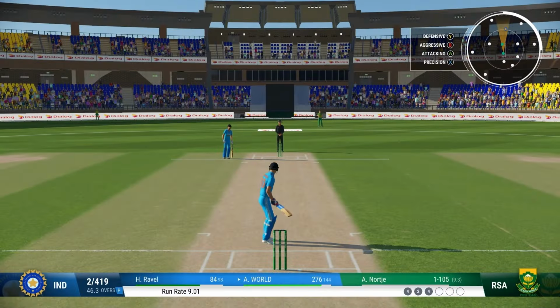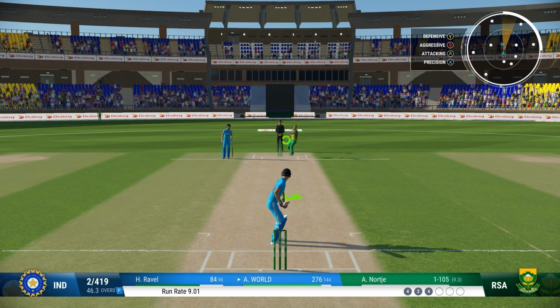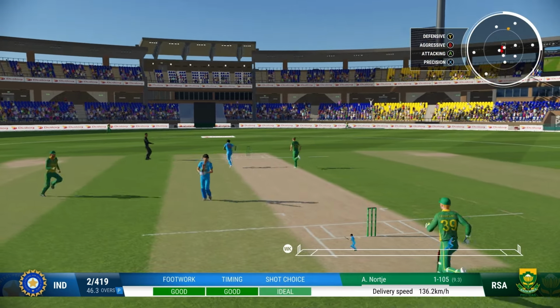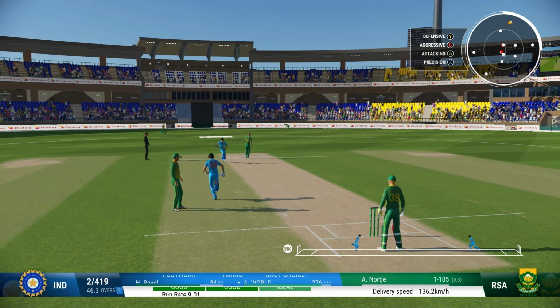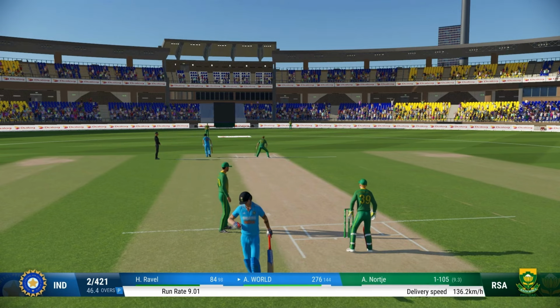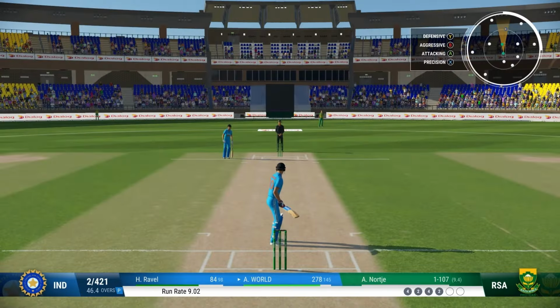Do they go full? Do they go short? A lot to ponder after the boundary. Yes. They've picked the gap. Perfect timing. Bowler's end! Got forward well and was able to drive the ball. A lovely shot and good running.